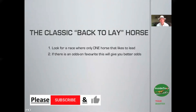Just going back to that first point about horses leading, if you are going to take a back-to-lay position on a horse and your horse in the past has liked to lead, be clear that if it doesn't, if it falls out of the stalls, for one reason or another, and it isn't leading, then you should actually change your position and cash out and take either the small profit that's showing or even a small loss, but don't hold on to it necessarily for very long, because if yours doesn't lead, the ones that like to lead will sulk.